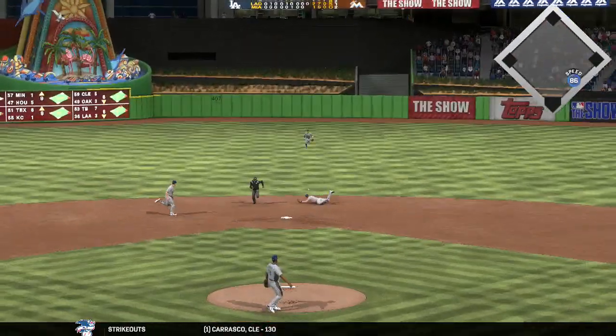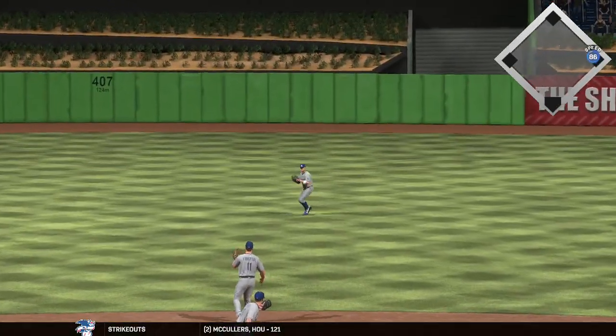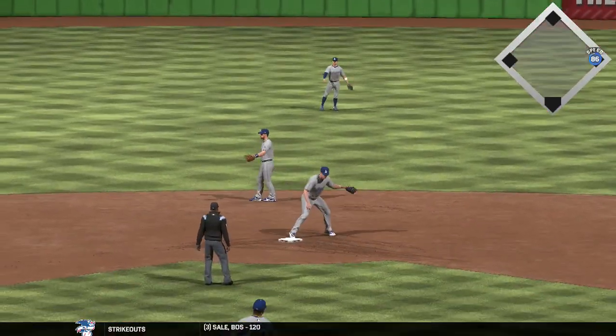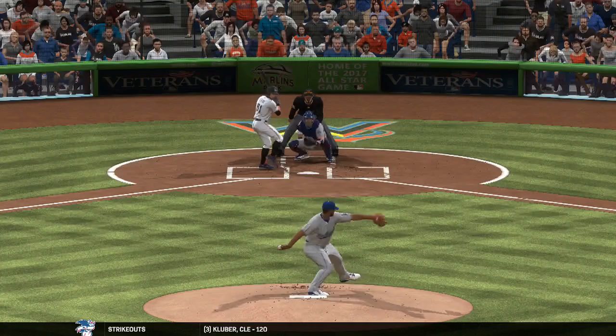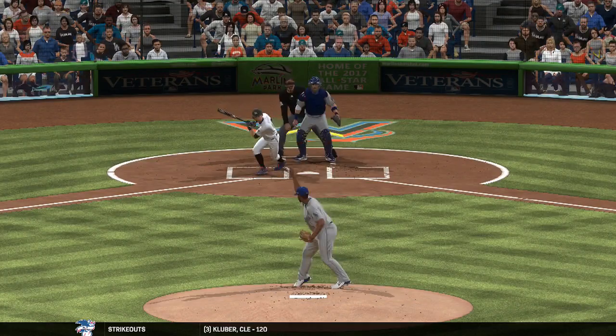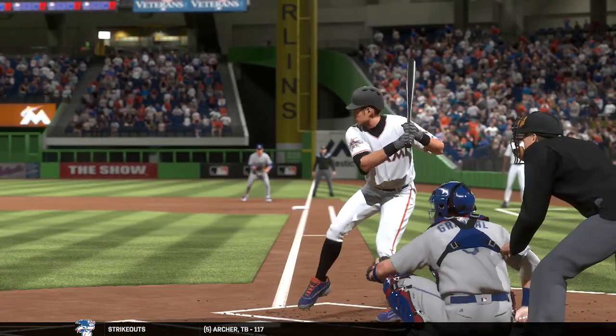Grounded back up the middle. A dive, but he can't get it. It's through into the outfield. Oh, this game is crazy. That single right there. Now we got the tying run on and the winning run coming to the plate. Martin Prado.